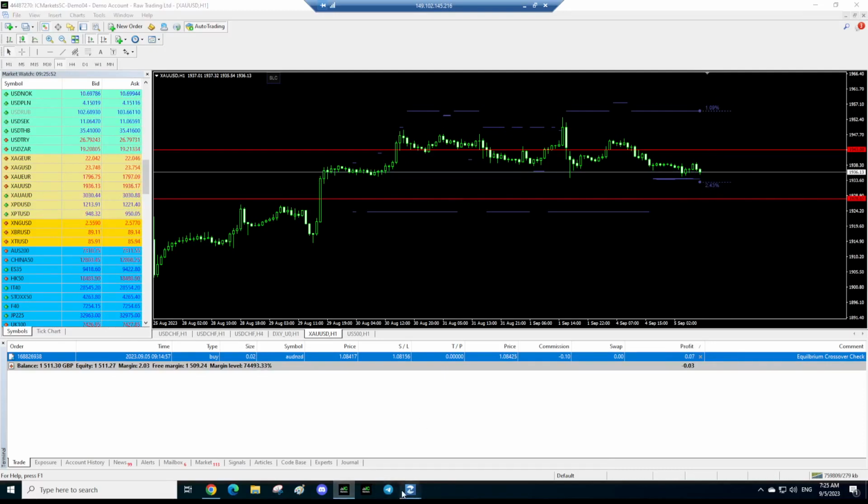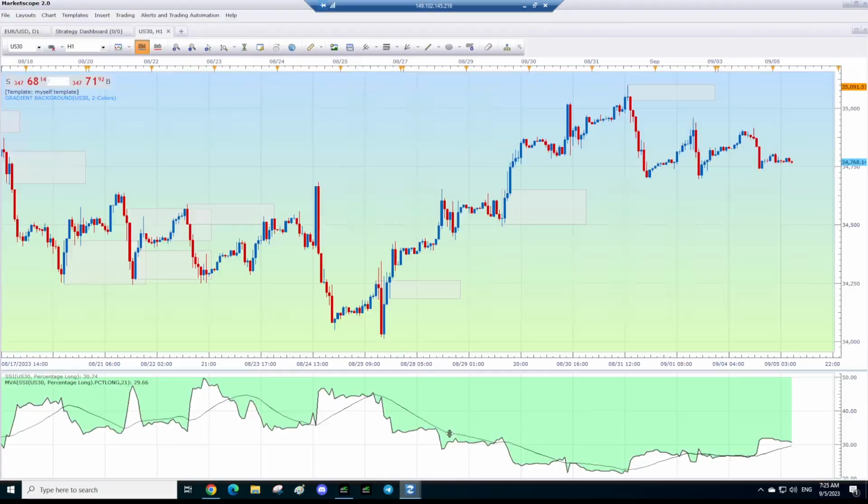All right, so let's look at the indices. I'm trying to make it a little bit quicker, not to waffle too much, but basically they've gone long on the Dow Jones, so we can create a box.